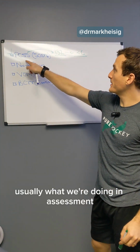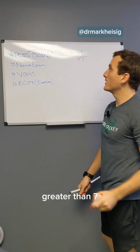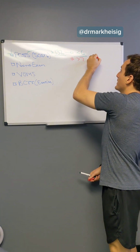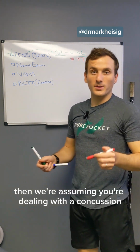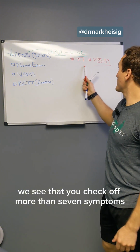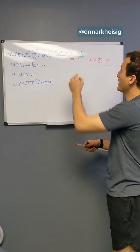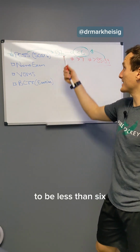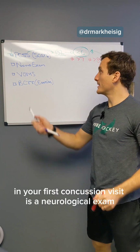Usually what we're doing in assessment is we're saying, if those symptoms are greater than 7 as far as a symptom number, and the severity is greater than usually 35 to 39, then we're assuming you're dealing with a concussion. So when you come in for an assessment, we see that you check off more than 7 symptoms and your severity is more than 35 to 39, we're thinking in concussion territory. And then when we're looking to clear you, we need this 35 to 39 or whatever that number is to be less than 6.